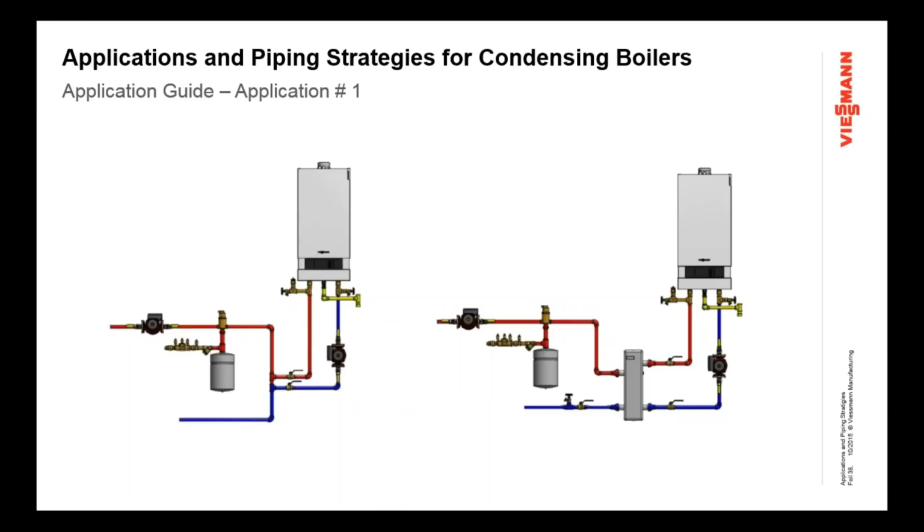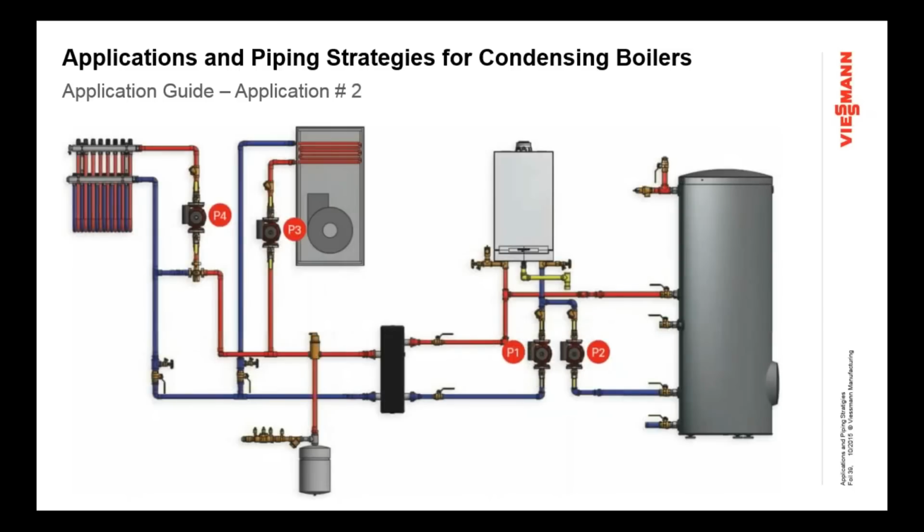So that's pretty straightforward. Again, if all you're doing is just a one temperature zone, it really doesn't get that complex. Let's move on to what's more common and what opens up more questions, which is the multi-temperature, multi-load application. And this is application number 2 here, where we're showing domestic water heating, fan coil heating, and floor heating. So this is a multi-temperature space heating system and domestic water production as well.